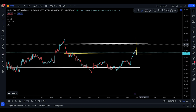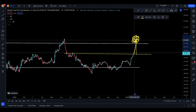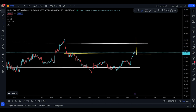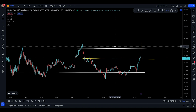That depends. Maybe in the future we're going to have to keep an eye on dominance. If you do end up coming up like that, then this is the place where it's going to be a decisive time: if you want to continue to go down here, or you can backtest the line and then continue higher. And depending on how you retest the dominance, that is definitely going to affect the altcoins as well. So keep that in mind.